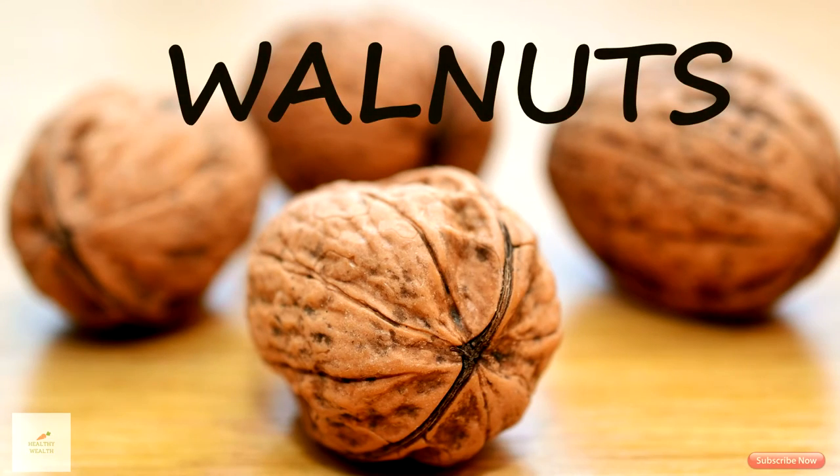Walnuts. The high amount of the amino acid L-arginine in walnuts aids the liver in detoxifying ammonia. Moreover, walnuts contain glutathione and omega-3 fatty acids, which aid the natural liver cleansing process. Munch on a handful of walnuts as a snack daily. You can also sprinkle them over a salad, side dish, soup, or baked goods.